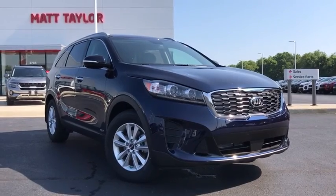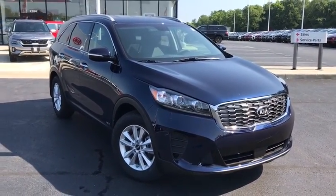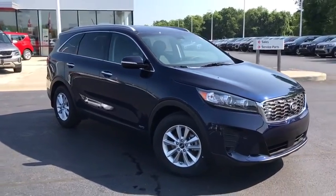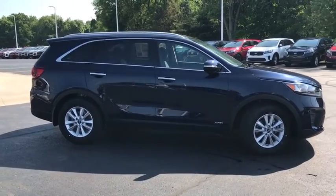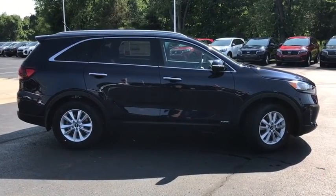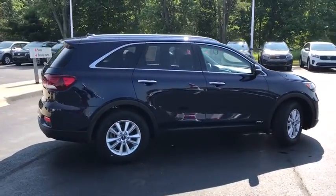Come test drive the 2020 Kia Sorento. The Kia Sorento is a comfortable riding, powerful compact SUV loaded with impressive standard features. Take one look at its stylish, sleek design, and you'll want to cross over to a Sorento. Here are some of this vehicle's great options.